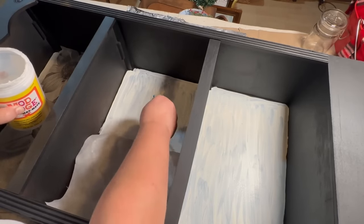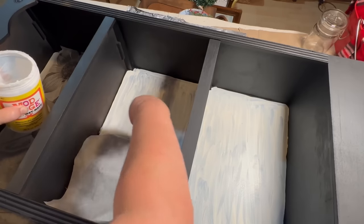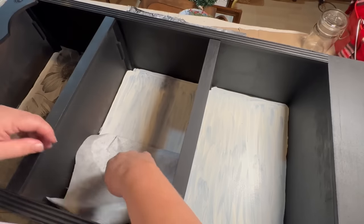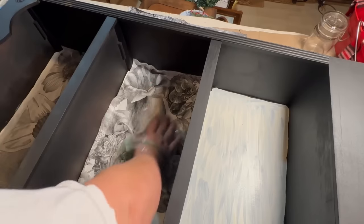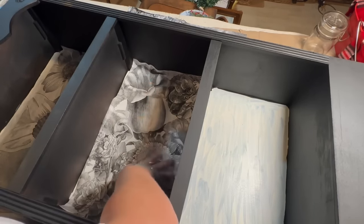So I'm going to be doing something a little different once I get these all down. So I'm just using Mod Podge and I'm adding it to each section. I could have popped the back off and done the whole thing. But again, I had already cut these pieces for another project, so I didn't bother doing it.